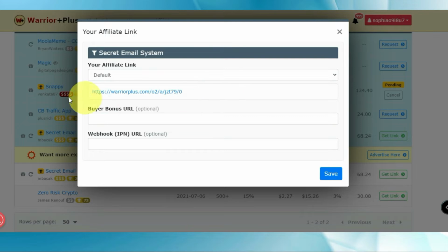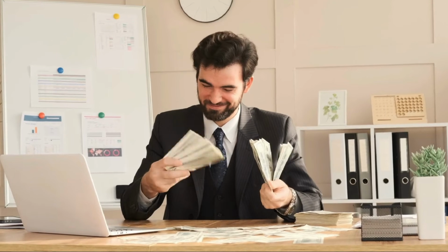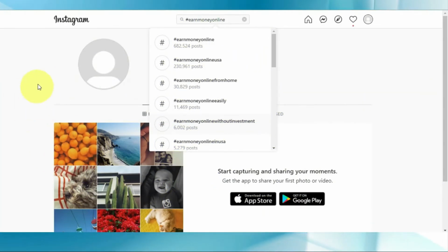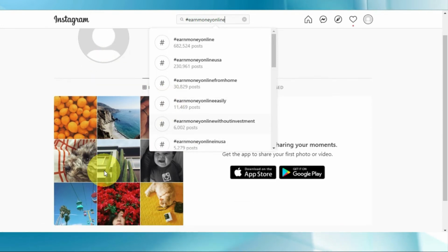I will copy that, and now it's time we promote the product and set it up on autopilot so we can make some great passive income. Now how exactly can you do that? You can set this up on autopilot with two different platforms. You can create an Instagram page. This one is reuploading people's images related to making money online.